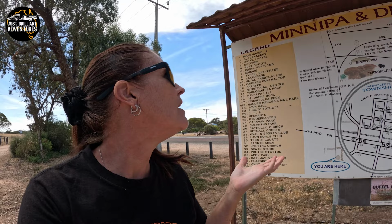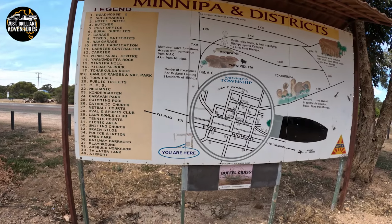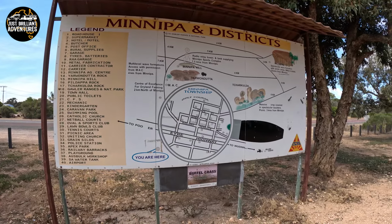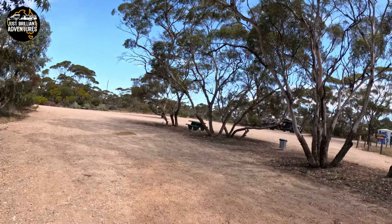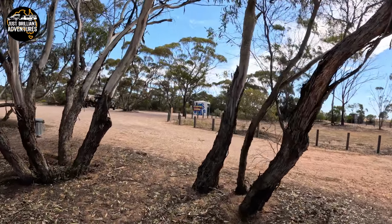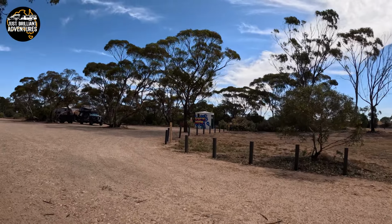Dave and I have driven through to a place called Minipa, or Minipa. I don't know how to pronounce it. We've stopped off at Apex Park here. This is just a sign in the park saying what's in the town: supermarket, motel, butcher, post office, all that sort of thing. But is it free camp here? There is a donation box, I'm guessing for gold coin donation. But it is called the Apex Park. It's the home of the concrete crapper, apparently. So over here we have the concrete crapper.